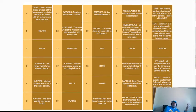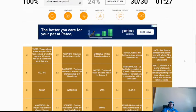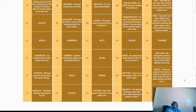Because if I didn't know the list of teams, there were no hints on like half of these. Okay, it's not half of them. It's literally this little formation here. No hints, though. All of row C, no hints. That was very close. I only had a minute and a half left. Okay, that one was a lot harder than the first one.